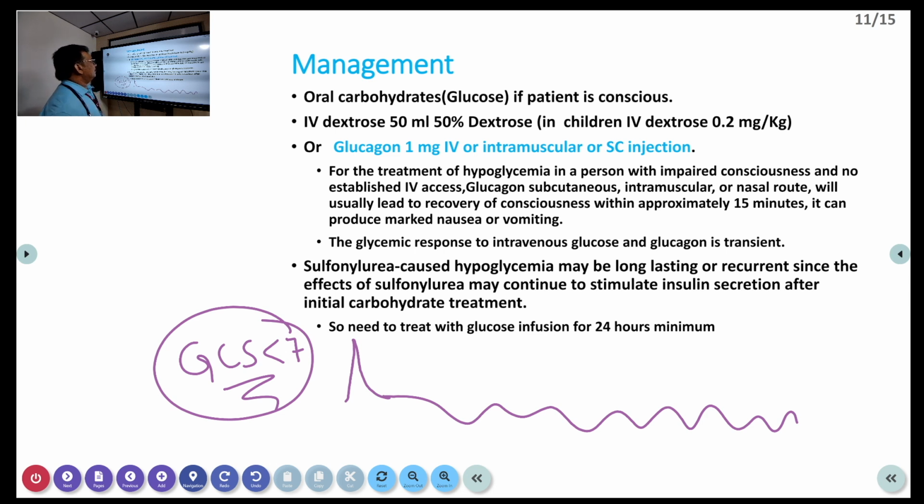If the patient is very sick and we do not have time to control other things, like suppose the patient is having other clinical features also, it is better to give glucagon 1 mg IV. Remember, it is costlier than routine treatment. Glucagon, if it is available, can be given to the patient so that it will act fast. But immediate treatment is always dextrose.